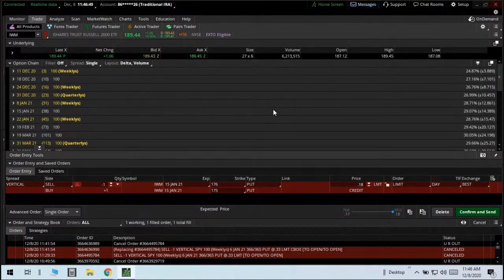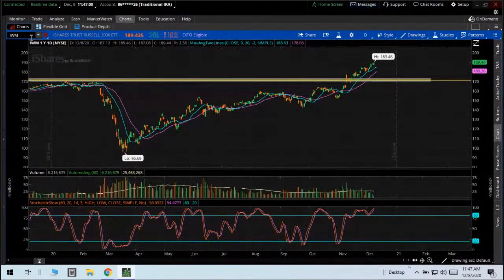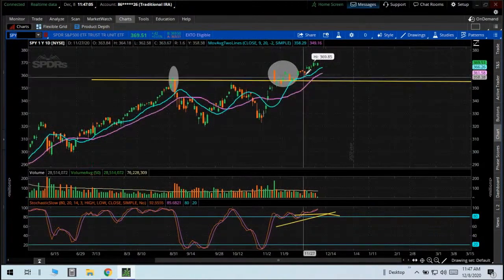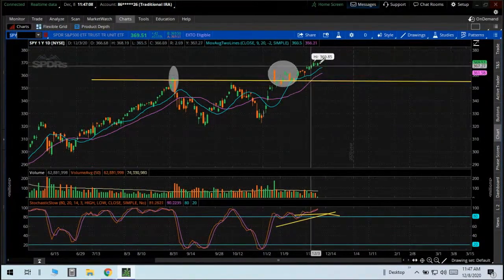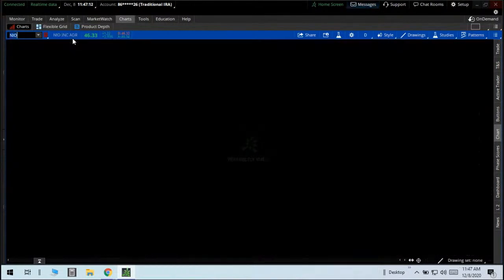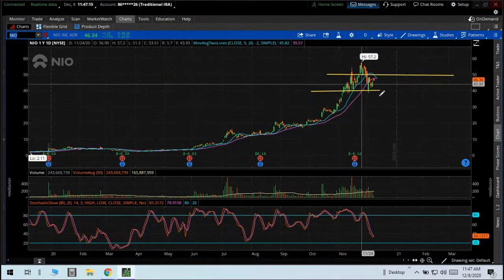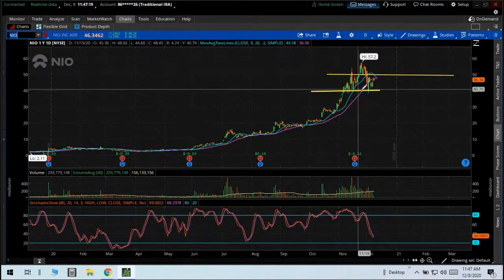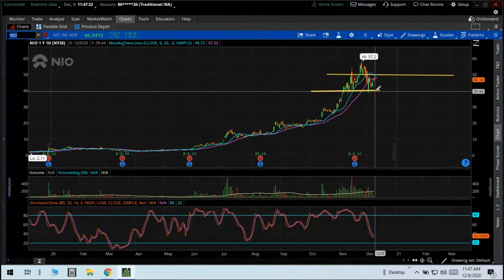I do like to trade. We have a good probability of success. It's closer to the money, so it's a little bit riskier than I like to do. But if we really feel bullish, it's okay to get a little bit riskier, get closer to the money, and you get more credit when we feel a little bit more bullish about what we're trading, right? So if you come over here, I'll give you an example. Let's look at a stock like NIO. That definitely came off that bottom we talked about earlier.